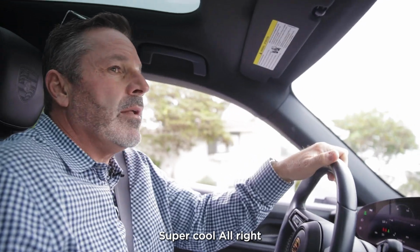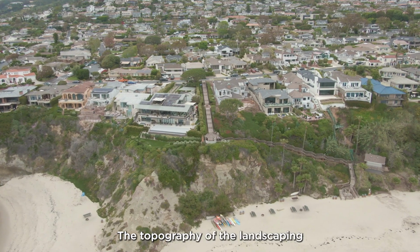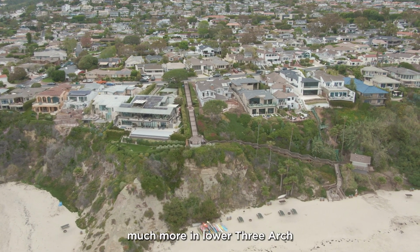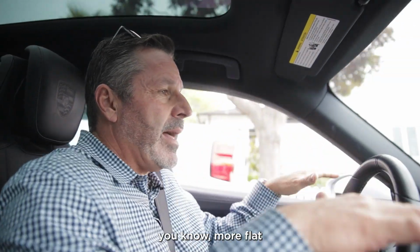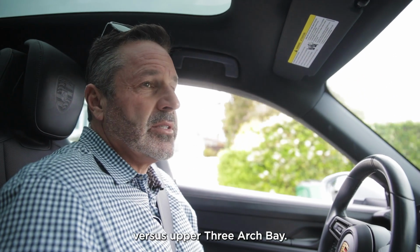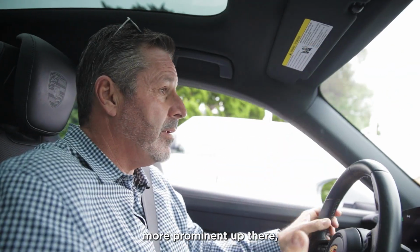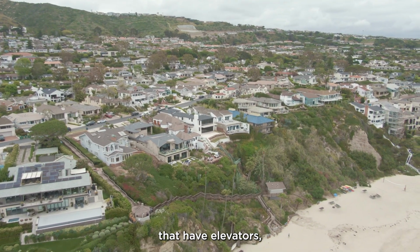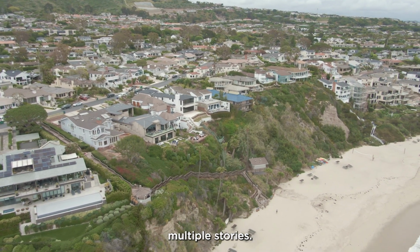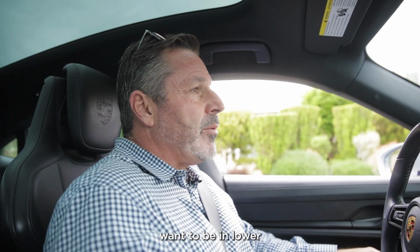Super cool. All right, making our way down Vista del Sol, which is the main street that goes through Three Arch Bay and divides it. The topography and the landscaping lend themselves much more in lower Three Arch Bay to these lower profile, more flat, traditional style houses, versus upper Three Arch Bay, where the topography increases and the hillside is more prominent, so you're gonna get a lot more houses that are more vertical, that have elevators, multiple stories. It definitely feels more congested in upper Three Arch, but most people definitely want to be in lower Three Arch.